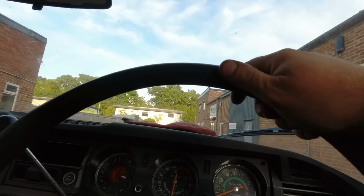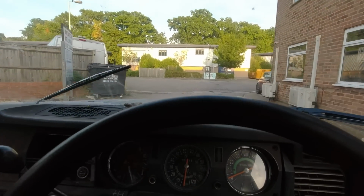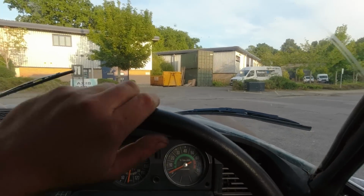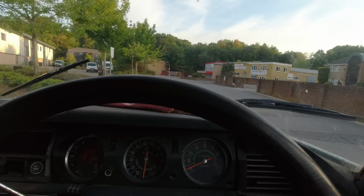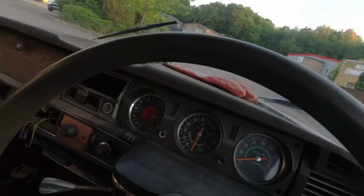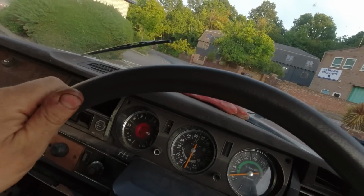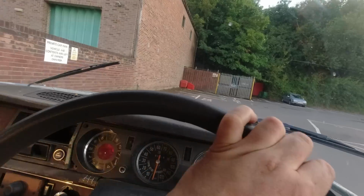Driving a Clement is a special thing. Because this is a smooth thing. He is a smooth boy. Yeah! Purrs along.